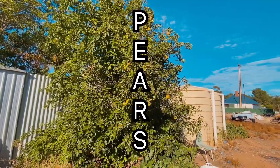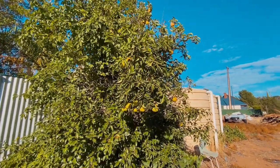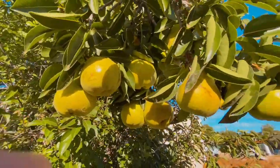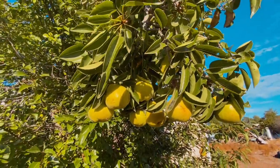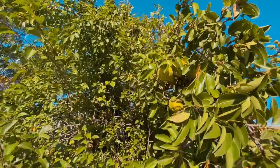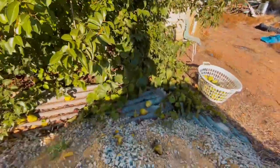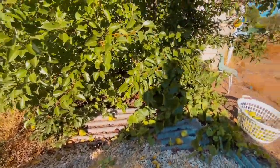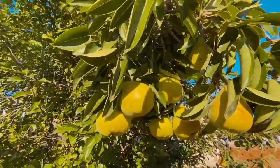Alright guys, this is the fruit tree found in my backyard. So you get more there. I will pick this one. It's already ripe, some of them are already on the ground. So yeah, it's falling on the ground. It's already ripe.